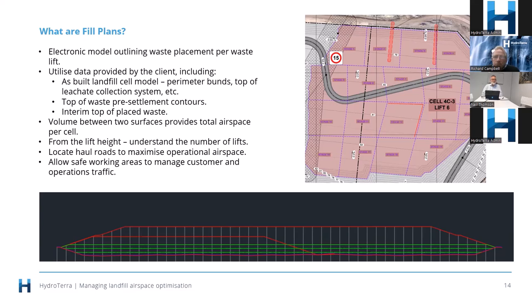I tend to be quite badly colourblind, so to me that's a yellowy green, but to someone else it might be a completely different colour. But the three horizontal lines there show two waste lifts as it comes from the floor up vertically. These are the lifts. So each lift has a fill plan, and you can see at the top there where we make reference to lift 6, which is from a different site.